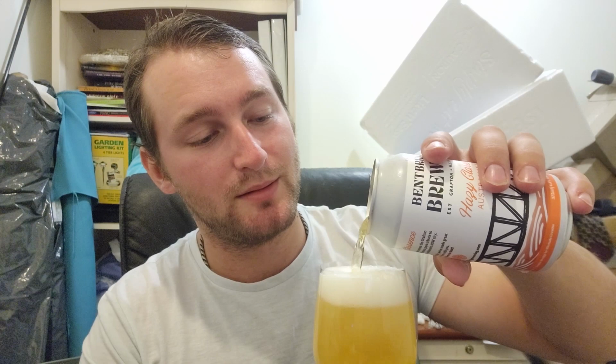Oh, that's got a nice colour right off the bat. There we go. Kind of spilt a little bit of it. Not my best pour. But yeah, look at that. Definitely a nice, very pale yellow colour. I would have to say a very slight cloudiness to it. Not completely cloudy, but a little bit of cloudiness. Carbonation, I would say, is probably minimal. And that definitely has a nice head there. Probably about a centimeter and a half of nice, bright, white, bubbly head for this Hazy Clarence Australian Ale.